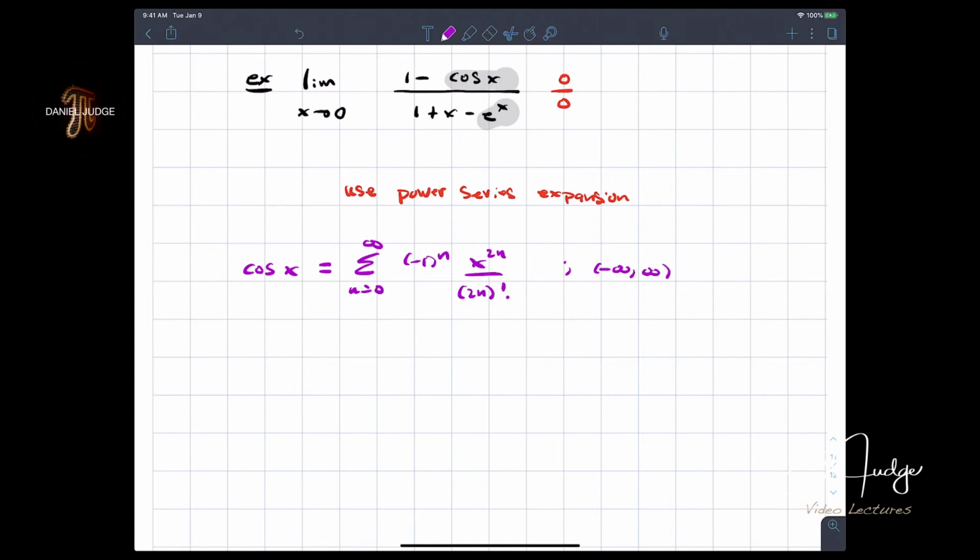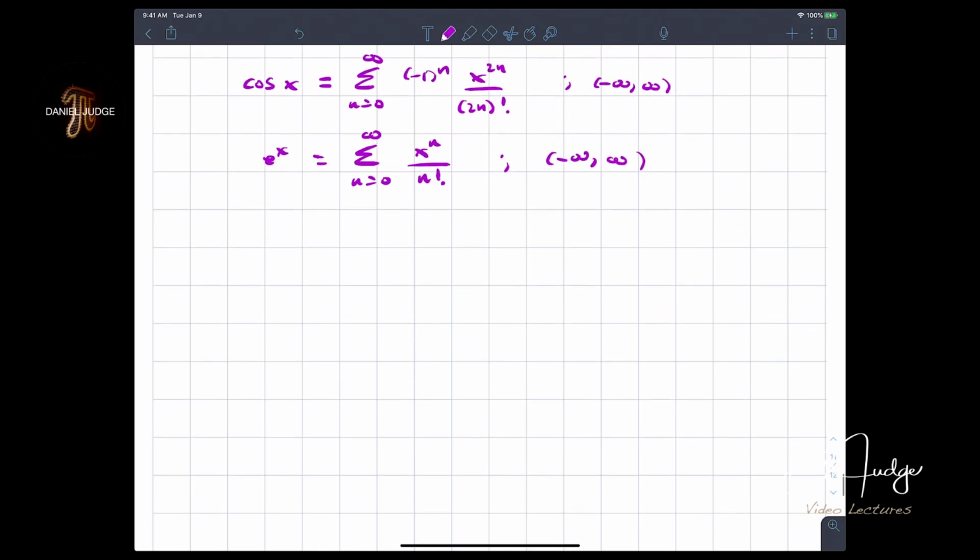You also have the power series expansion for e to the x. And this expansion is x to the n over n factorial. It's also good for all real numbers. And since we're on the topic, remember you have all the other power series expansions. Sum n is 0 to infinity, x to the n. This is only good for -1 to +1, open interval.